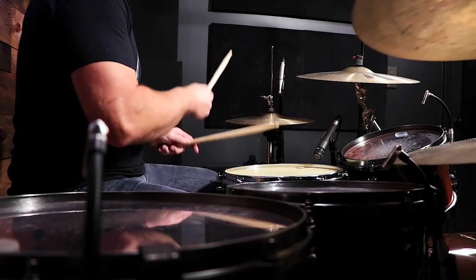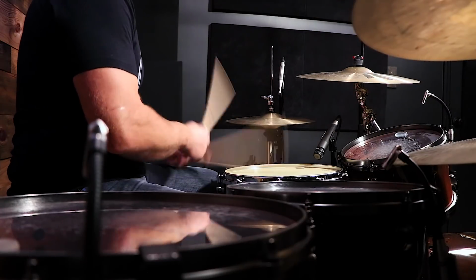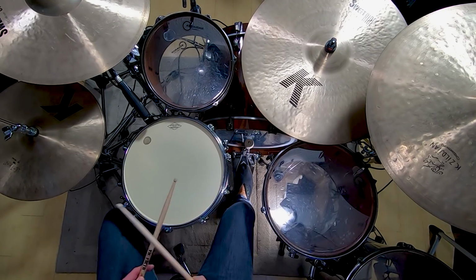On beat 2, the "and" of 2 is going to be accented. It's going to be louder than the other ghost notes. And then don't forget that we have to swing this one, all right? I'll play this up to album tempo, about 88 BPM. 1, 2, 3, 4.